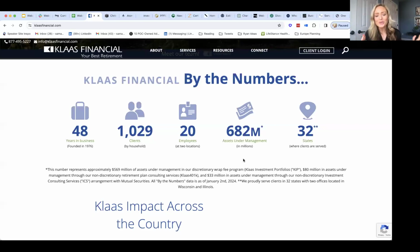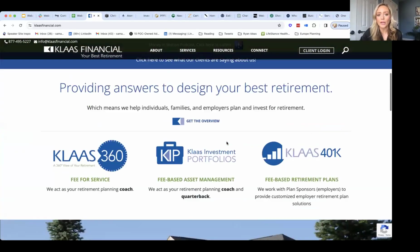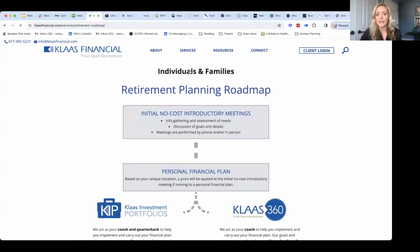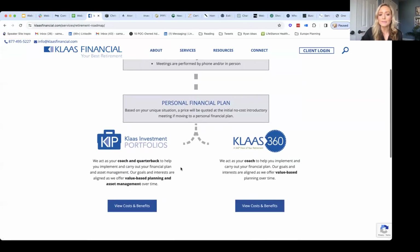Nobody cares what you can do, they care what you can do for them. Getting really specific on how they are helping their clients. That's what we want to see more about, right? So maybe if we go under services, we'll get a sense of what they offer. So we pull up services and we can kind of see, okay, this is the roadmap for how they're going to help people, or what the meeting and the initial process is going to look like, but it's still not telling us much.